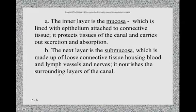Okay, so let's go back and go through each of these layers. Again, I'm going to be recapping what I just told you in the last slide, but at least it's all written out for you. So the inner layer again is called the mucosa, and it's lined with epithelial cells. That's important because, remember, in these epithelial tissues we have lots of glands that can do secretion. So it's important to remember that it's lined with epithelium, and it's attached to some connective tissue that helps to hold it in place.